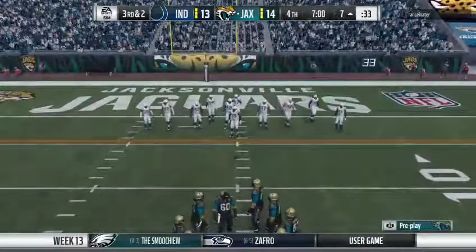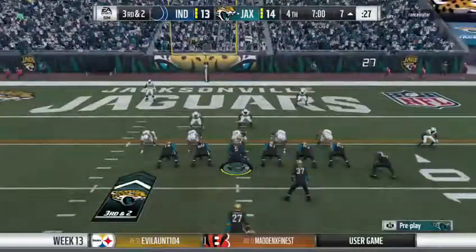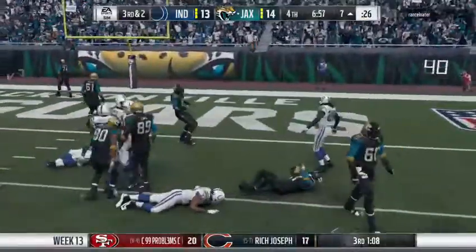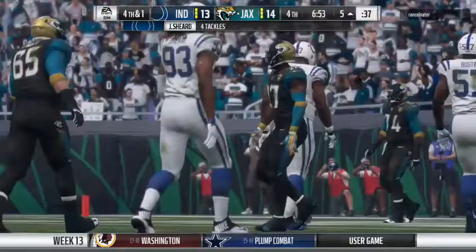The Jaguars on third down. They've had plenty of success, 8 conversions, looking for a 9th. This time they face a 3rd and 2. They'll run with Fournette. He needed 3. He got 2. Now that'll set up an interesting situation here on 4th and a yard.